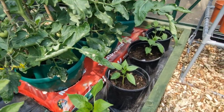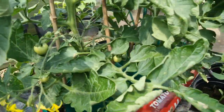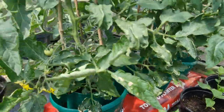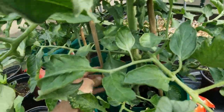Everything has, in fact. And if you look just in there, there's our first tomatoes. The first ever tomatoes at the Maple Veg Patch. And that one is variety, let me have a look. Let's have a look what that one is. That's Ailsa Craig, that one.